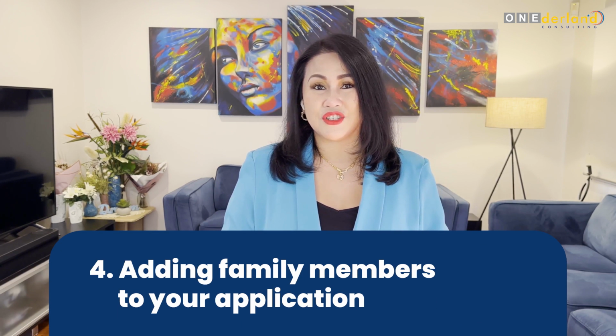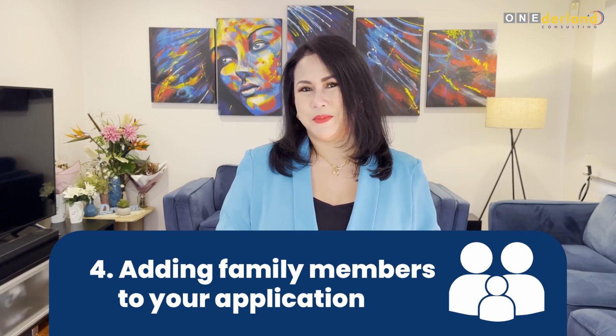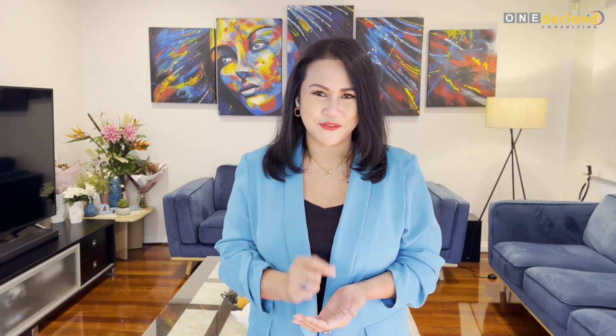Fourth stage, adding family members to your application. Is it possible? The answer is yes. You can add your family member after you lodge your application, but before the department gives you the decision. You will be required to pay additional visa charge for your family members and add the documentation into your application.